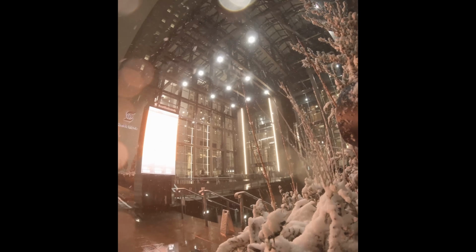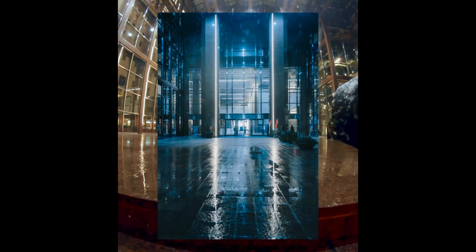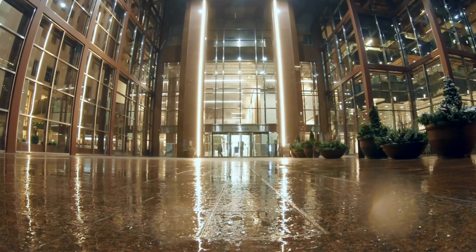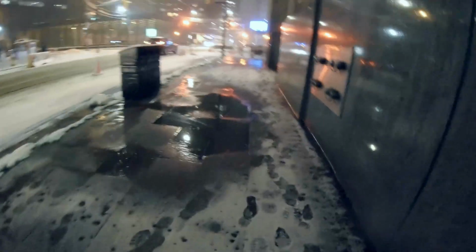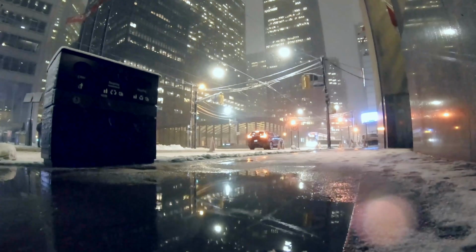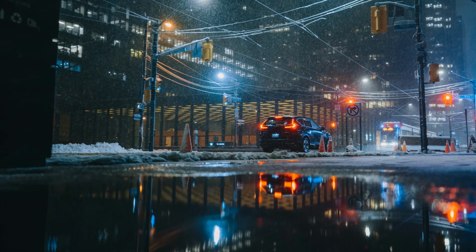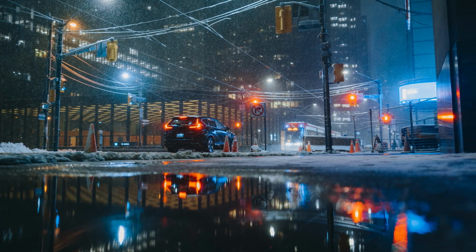So I stopped here for a little bit as Scotiabank Plaza's main entrance caught my attention. I think this makes an awesome lock screen background. So here I saw some reflection of the water and went down for a puddlegram. I honestly didn't expect anything from it, but the result blew my expectations out of the water.